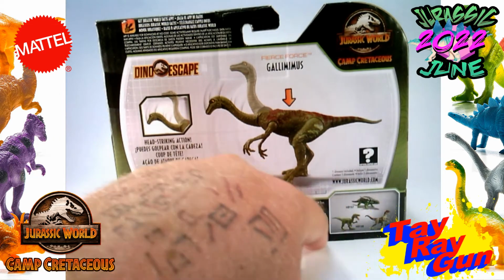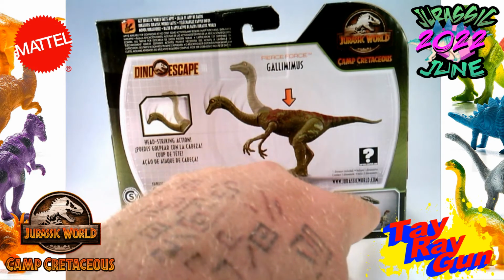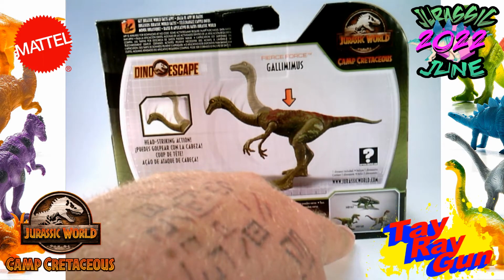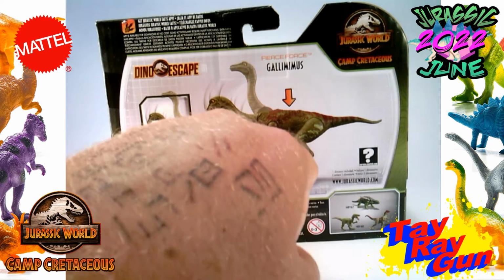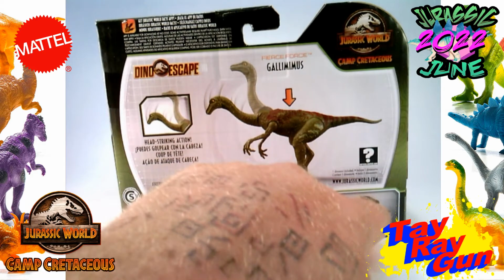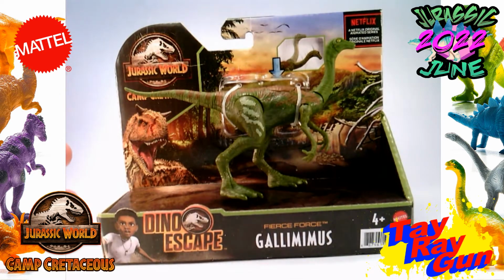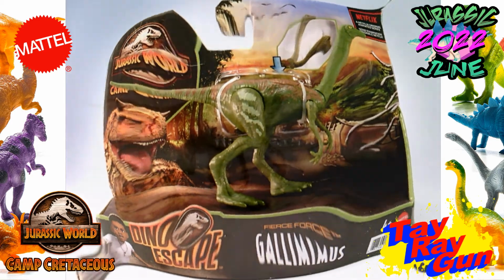We got some cross-sell of other dinos in the line, the Sarapelta, Velociraptor, and I believe that might be the Monophonosaurus. It's hard to tell from here, but I do not have this one, but we have reviewed both of these this week. Now, that's the Fierce Force Gallimimus on card. I mean, there's honestly nothing else really to say about the card. We've seen this card before, just now with the Gallimimus. It's not going to really tell us anything else about this one. We got to get this one off and get to playing.